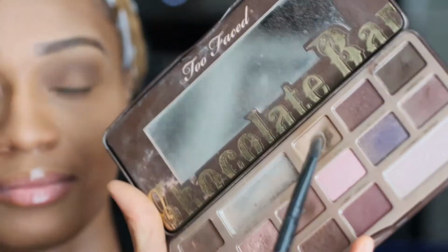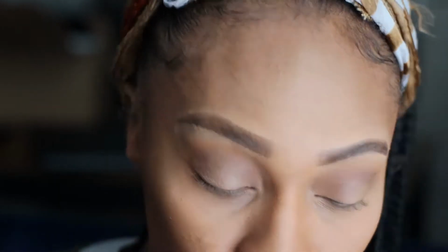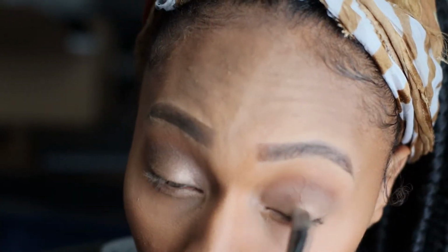And so I'm still doing my eyes right here. Still using the chocolate bar palette. This palette, literally, just in general, and for all my melanin people, you should have this palette. This palette goes with literally any skin tone. Literally. I love this palette, and it smells so, so sweet. So I'm gonna just go ahead and blend everything out.